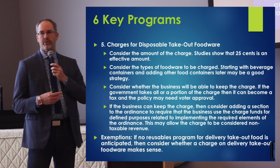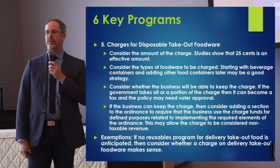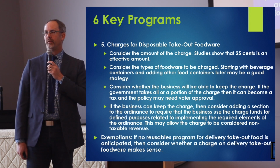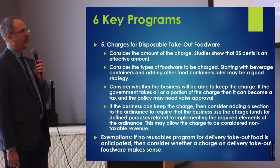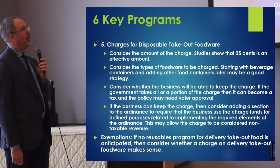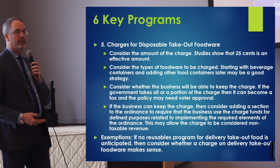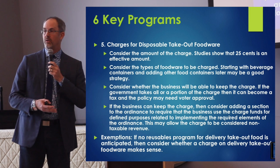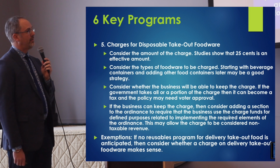And then, as I mentioned, charges. It's not a fee, it's not a tax, it's a charge, and that's a big distinction legally. There are certain things you need to take into consideration when it's a charge. And we think that's going to be a very successful way to incentivize people to either bring their own or to use other types of foodware and not the disposables.